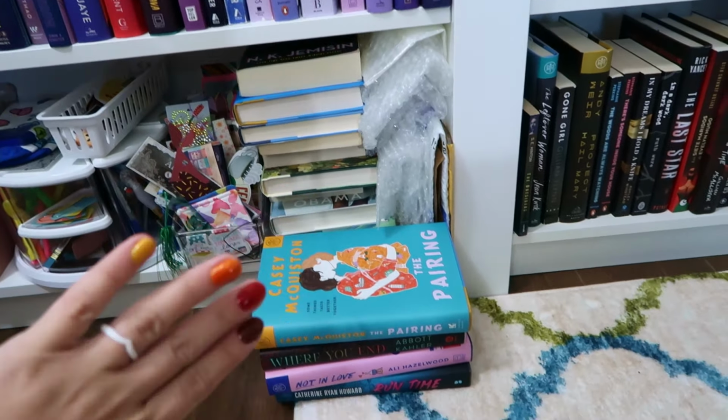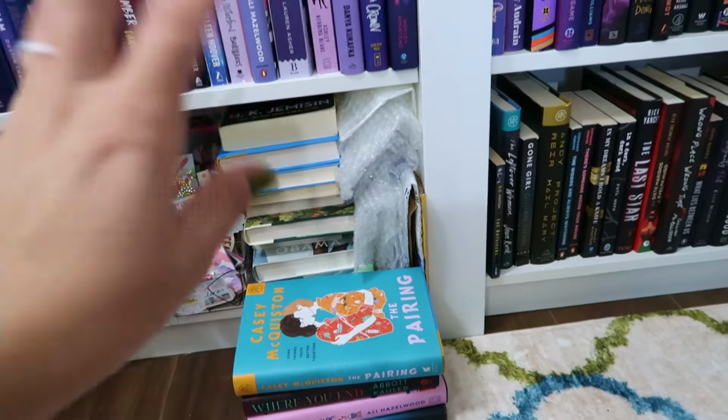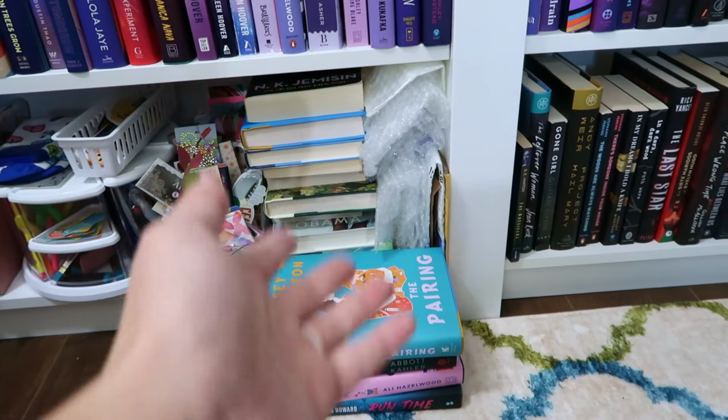Not only do I keep the stack of books that I'm looking to unhaul, I also keep just a little bit of shipping supplies, packing supplies, bubble wrap, and then Amazon bubble mailers whenever I receive them. I do keep them, and that's what I use to package up books that I unhaul. The reason that I collect and keep the books that I'm technically unhauling is because the first thing that I do with books that I want to unhaul is I list them on Pango Books.